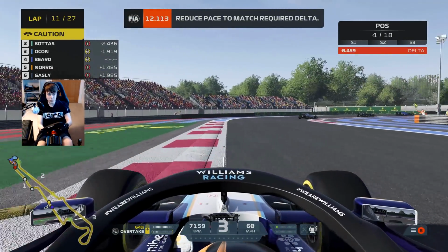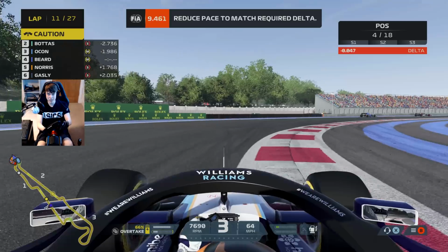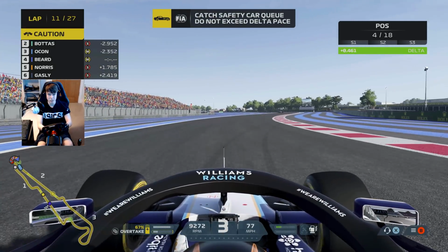Too low and we risk a penalty. Slow your pace immediately. So has there been more carnage there then? Let's go on board and see what happened to Latifi.